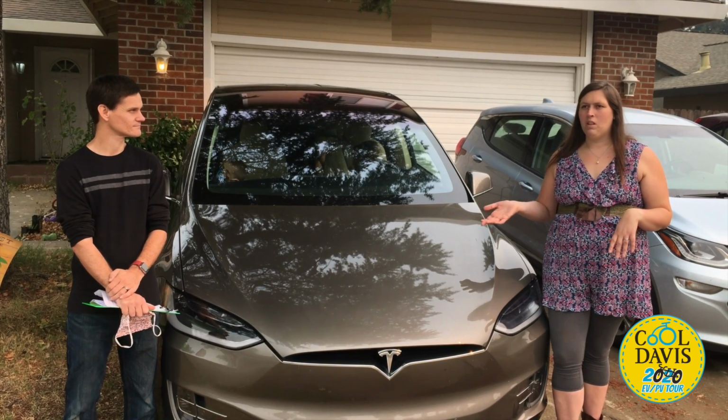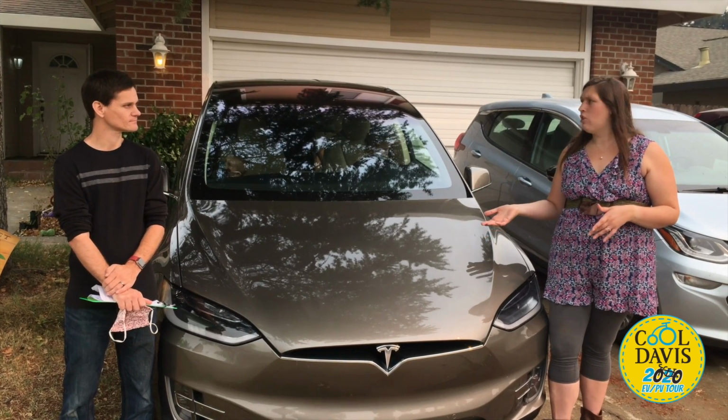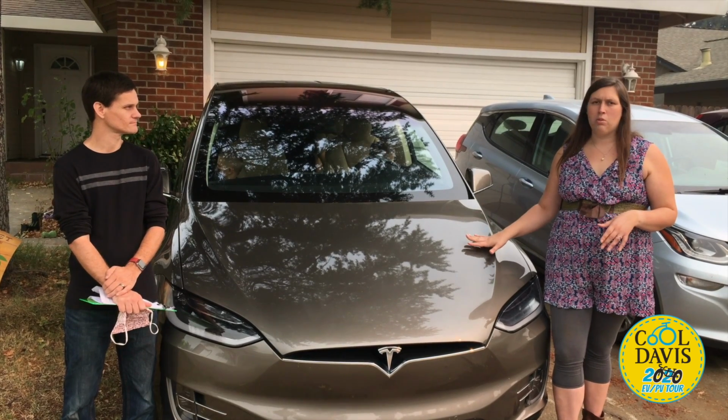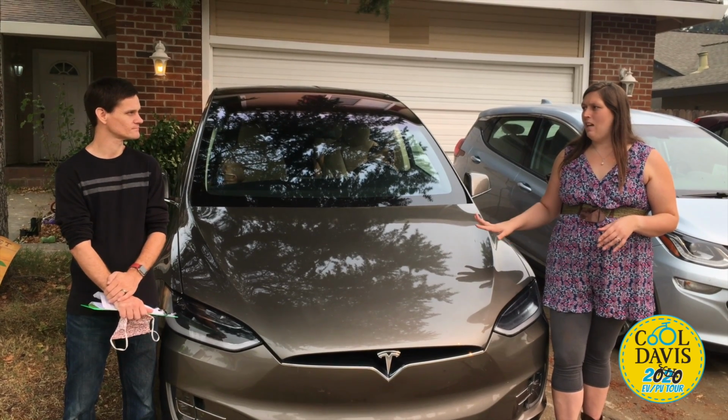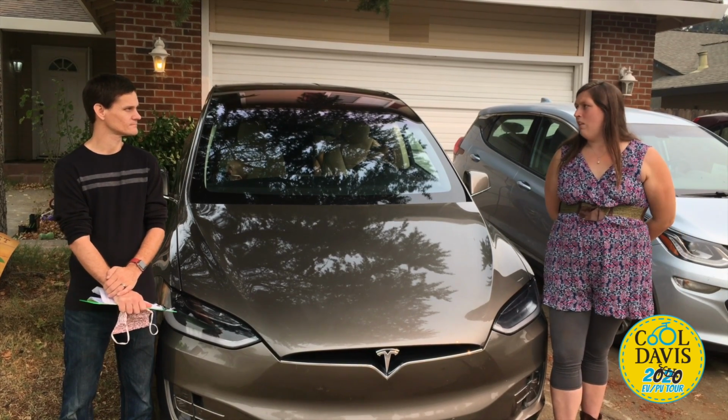But we try to pick the ones where there's a pretty high likelihood that at least we'll be able to plug in overnight and recoup a good chunk of our charge. But with this having a nearly 300-mile range, it means that we really are only getting a very tiny percent of our charge back on that level 1.